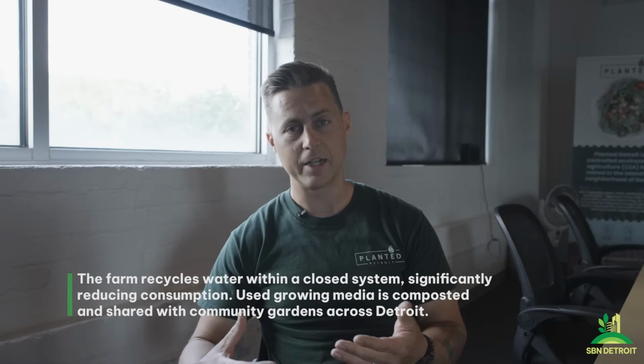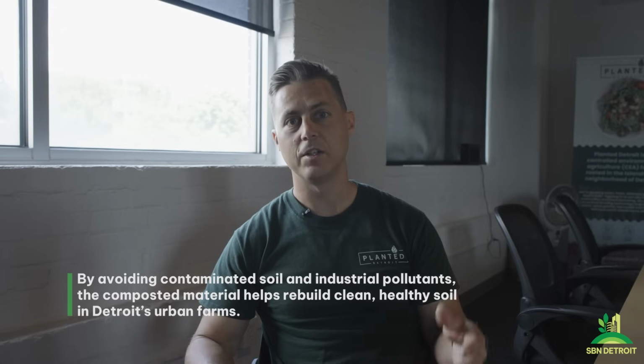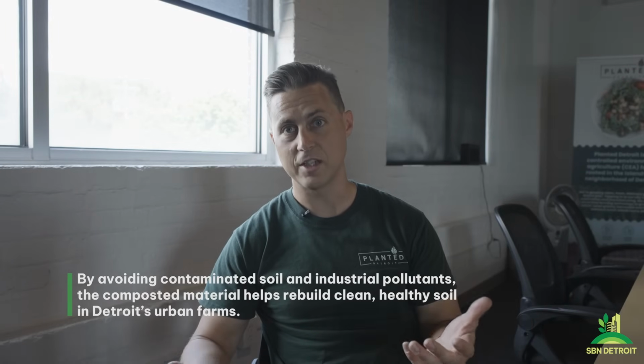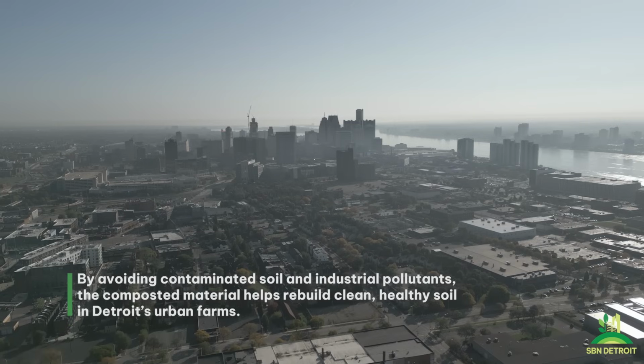All the media that we bring in to grow the plants then gets composted, and so we're able to feed back into the communities, and they're able to get healthy soil. That's a little bit more challenging in Detroit because of all the industrialization and some of the chemicals that already exist in the ground, so we're able to provide that process for other people to grow healthy urban gardens.